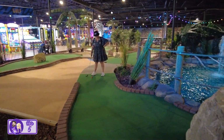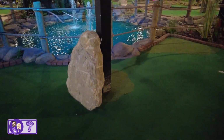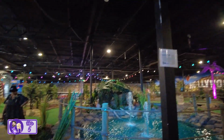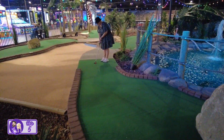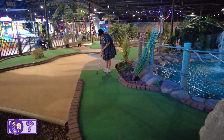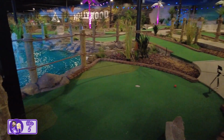This is actually the first hole that's had an obstacle impeding a hole in one, like a straight shot hole in one. And I think it's because we have a big hole to the ceiling, so it's not their fault. They did at least try to put a decorative rock in front of it. Let's see if Katie can hit the decorative rock. She can't hear what I'm saying, so. She did not hit the decorative rock.